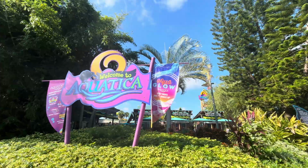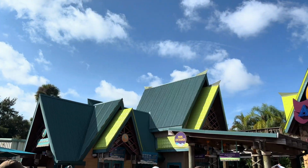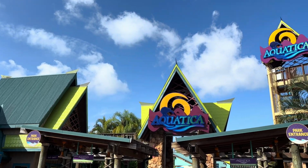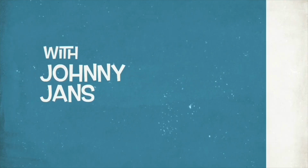Good morning, everybody. JohnnyJans here, and I'm coming to you today from Aquatica, SeaWorld's water park right here in Orlando. And today is the last day of September. It is a Monday, and that means it is the best day to come to Aquatica. So come along with me as I go inside the park and do some meandering around.